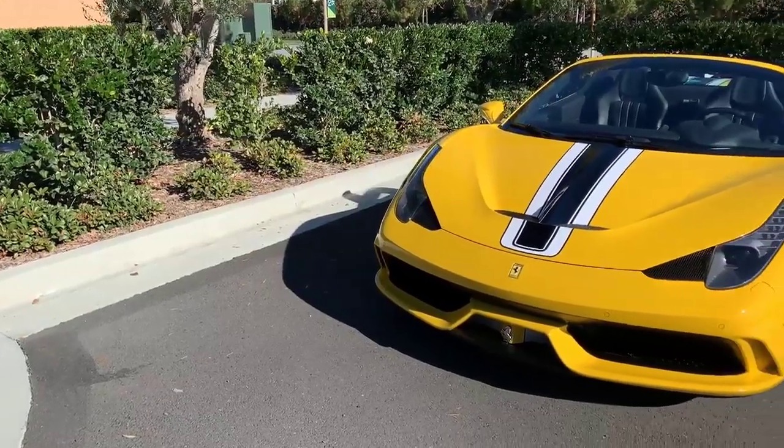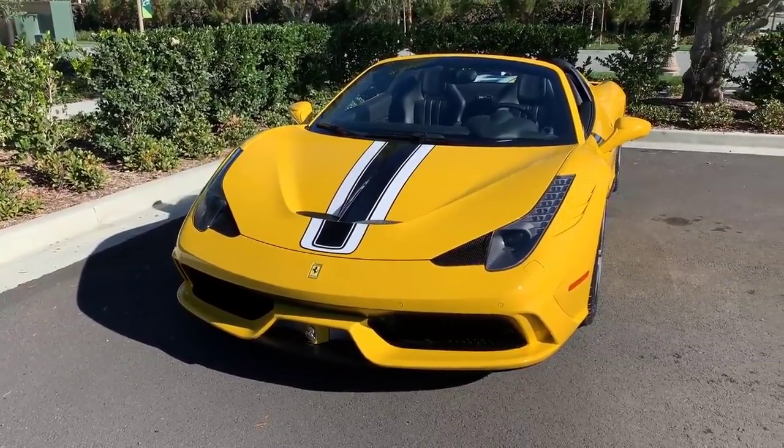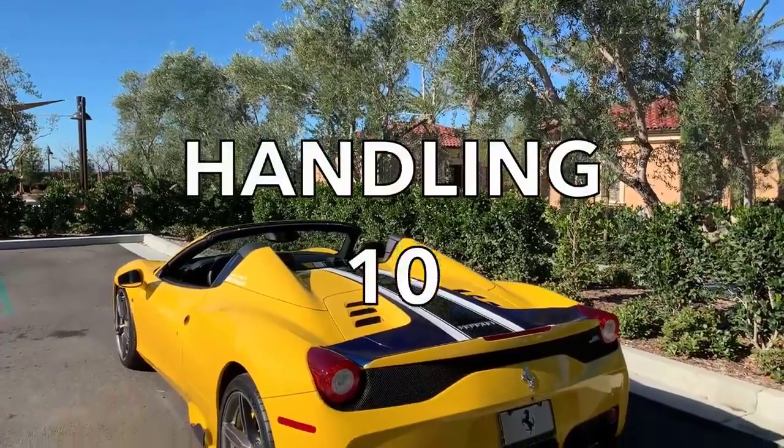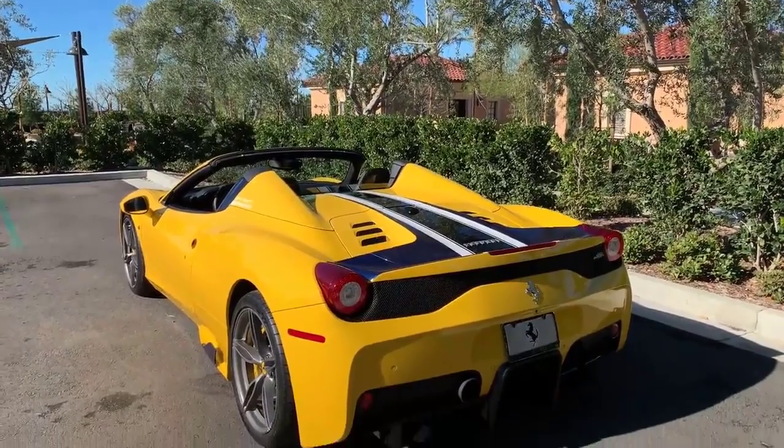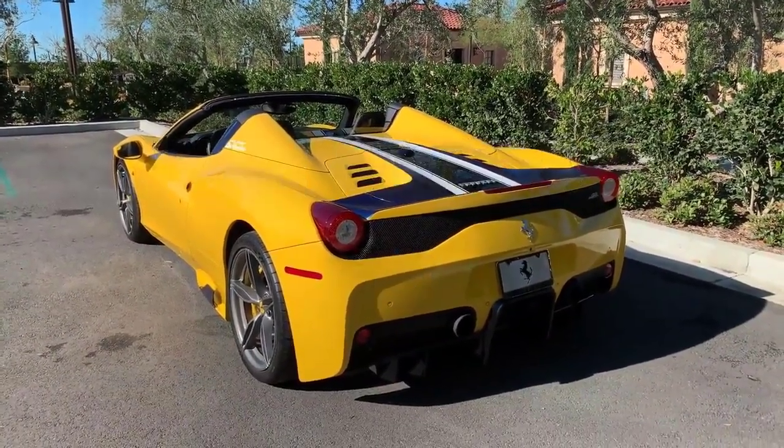Acceleration 0 to 60 is 3 seconds flat, which gives it a 9 out of 10. Handling is as good as it gets, period, and it gets a 10 out of 10. Fun factor is also incredibly strong, as this car is a total blast to drive, and it gets a 10 out of 10, in part due to its top-down capabilities.